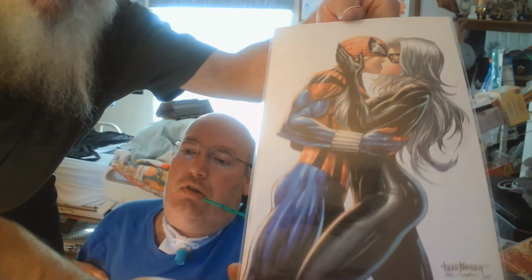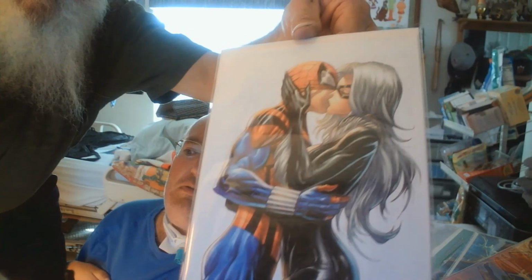We did not. We did get another very nice Tyler Kirkham homage to Jay Campbell. That's hot, man. We got the Miles and Spider-Gwen. We got the Peter and Felicia. Black Cat and Spider-Man himself. Awesome couple of books. And I mentioned Del Auto earlier. Let's finish this box out with Spider-Man Virgin Del Auto holding the Green Goblin's mask.